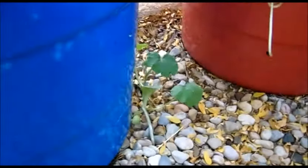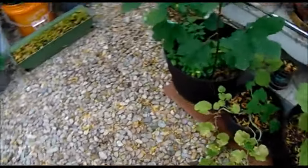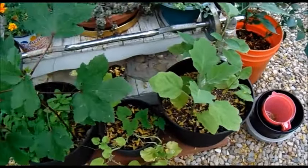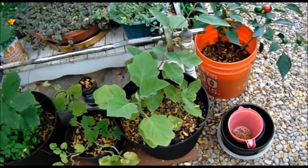But a couple of the pumpkins, that one and that one, growing out of the rocks, both came from trash seeds that we threw out here. So life will find a way on some of these things, and like I was saying, we're not going to get a pumpkin off of that most likely, but it's still fun to try these things and grow.